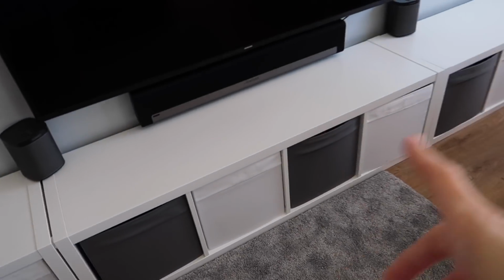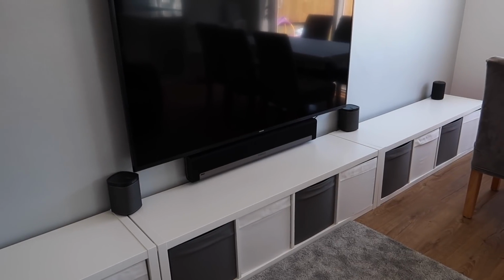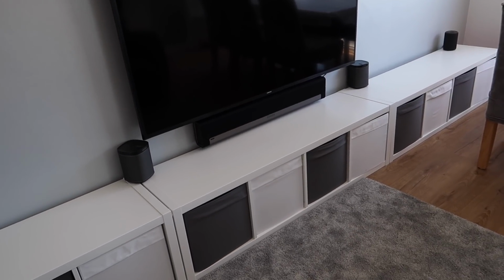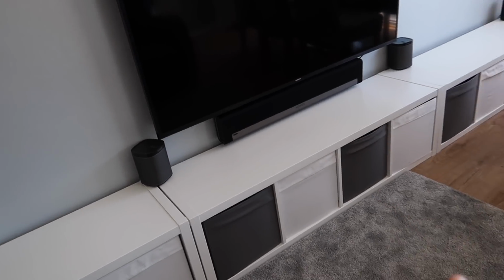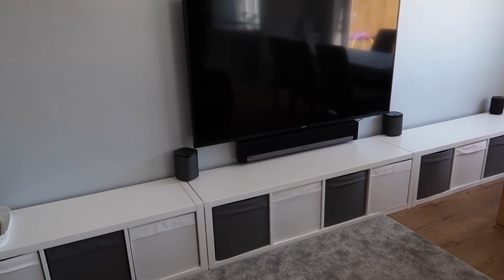We've got this under here. I didn't know what we wanted as a television unit, so I thought we'll bung these under for extra storage while the children are little. Maybe we'll upgrade this in the future, but for now this is full of toys and things, so that keeps them out of the way.